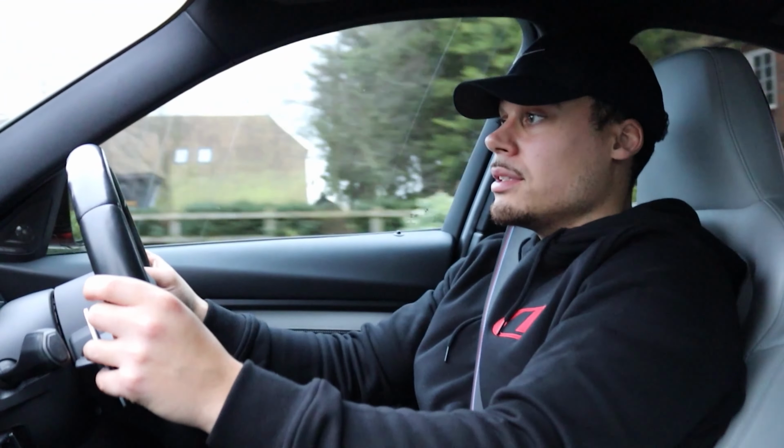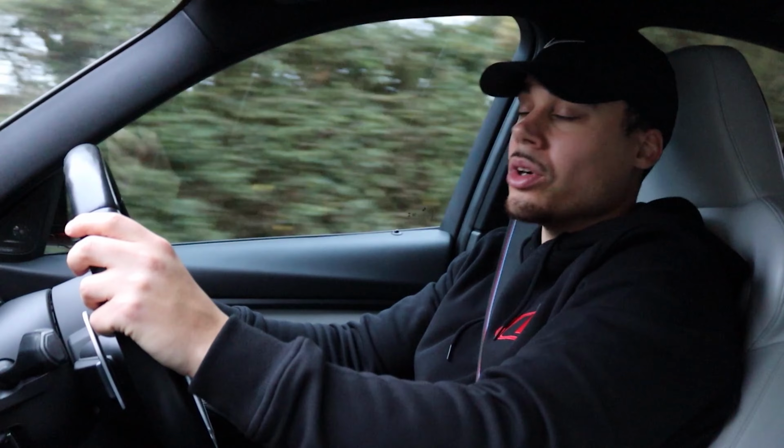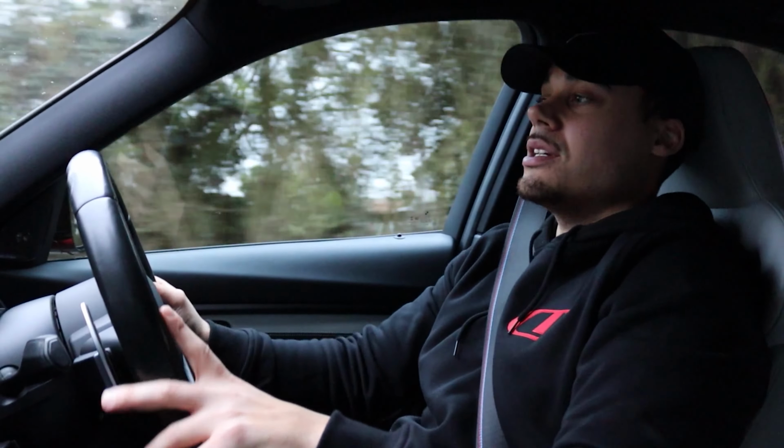So yeah, if you're looking to step into an M3, have no hesitation, jump right in. You will love the car. I can't say any more really. You will not be disappointed whatsoever. But what I will say is, if you're buying one, more than likely it will have a tune on it. That's just how it's going to be.